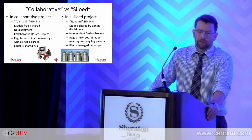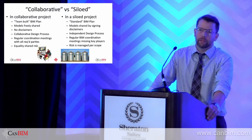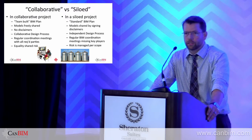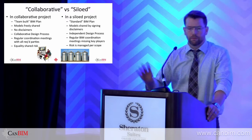Regular BIM coordination meetings with missing key members, so meetings where decisions come up that we need to fix something and the person that's making the decision isn't there. And all the risk is managed per scope. So just to kind of break those out into two different ways.